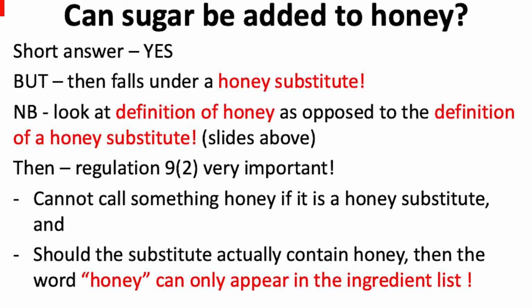Can sugar be added to honey? There's a question. So the answer in short is yes, but then it will become a honey substitute and is no longer called honey. One has to look at the definitions of honey, which we dealt with earlier. So Regulation 9.2 is very important, and you cannot call something honey if it's a honey substitute. And should the substitute actually contain honey, the word honey may only appear in the ingredients list.